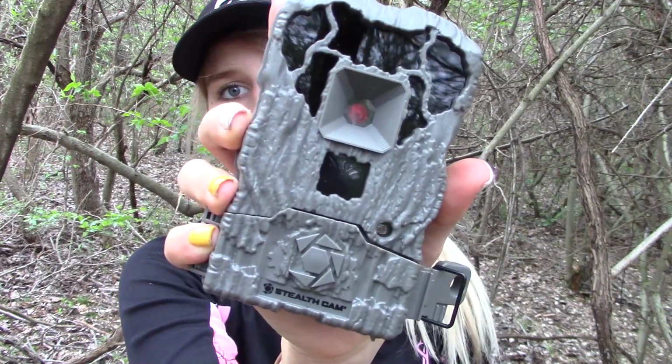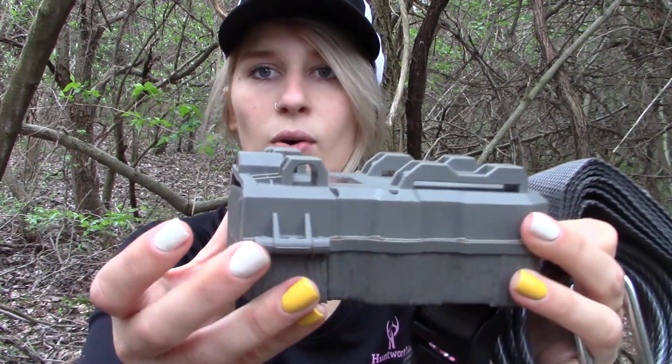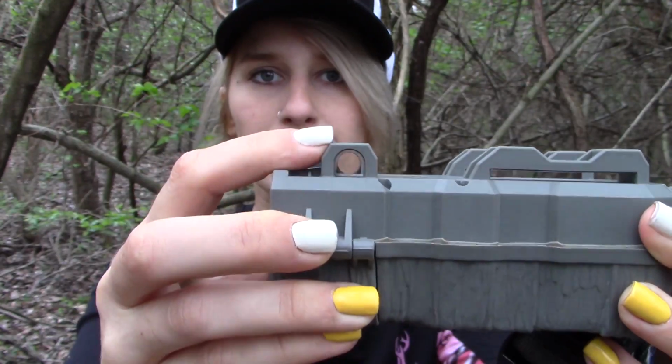Okay, so for camera setup, I am using the Stealth Cam. Not the best quality, but you'll get to see what the heck is in the area, and that's all I really care about. I had a little bit of a problem coming up with how in the heck I was gonna lock it to the tree because, you know, public land. These holes on the side are pretty small.